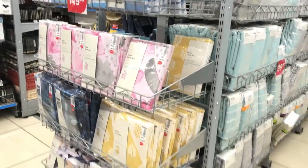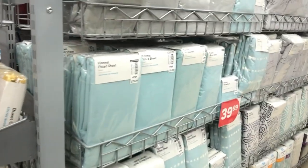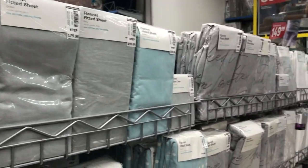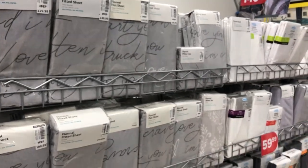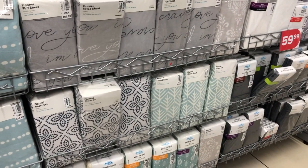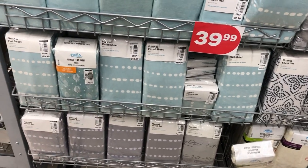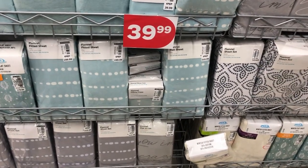So moving right along, we are at the bedroom section, and here is where there are the blankets, the throws, the bed sheets, you know, the flat sheets, the fitted sheets, I don't know, all the sheets, pillowcases, everything. So guys, they have this flannel fleece fabric. It's very great for winter. It doesn't get cold, it's kind of warm, you know, it keeps you warm at night.